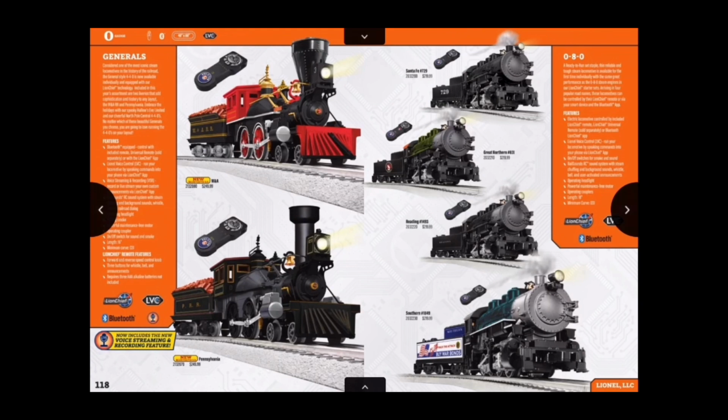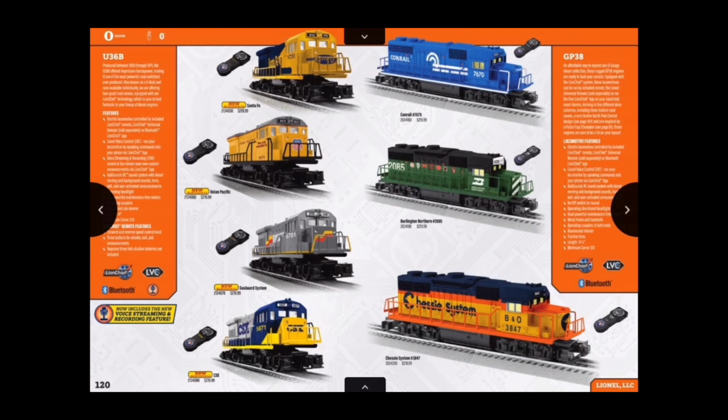The first General that we see at the top here is this Western Atlantic. And down at the bottom here, we have a very nice looking Pennsylvania General set as well. And the reasonable price for these engines will be around $250. And on the right side of the catalog here, we have some more 080 switchers.